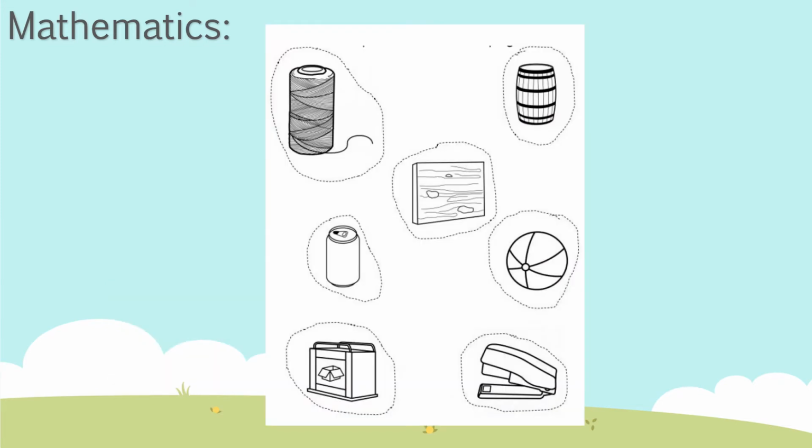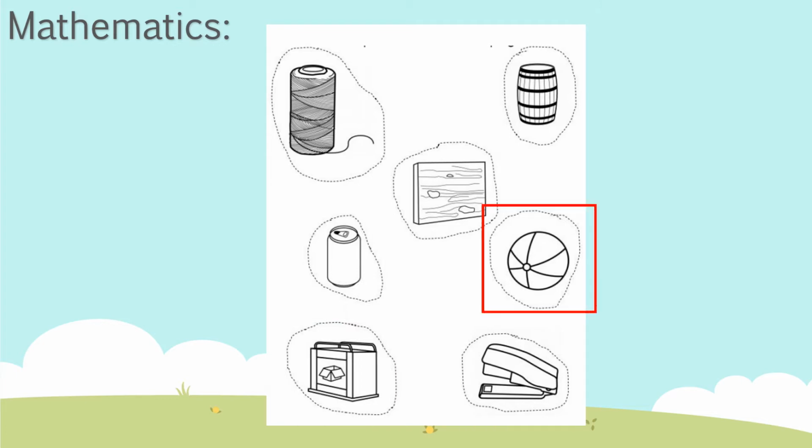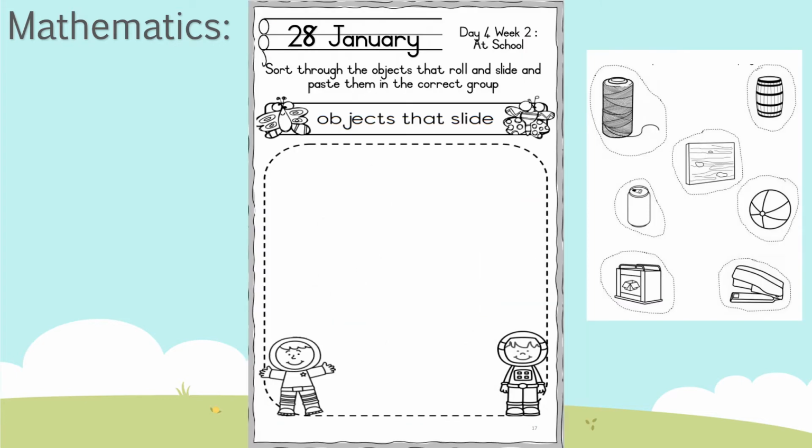Here are our pictures that we need to cut out. You will find these pictures in the back of your book. Please, parents, cut the page out for your child and then let them cut out the objects. Our objects are: cotton thread, a barrel, a piece of wood, a can, a box, a stapler, and a beach ball. Are you ready to start sorting out your objects?